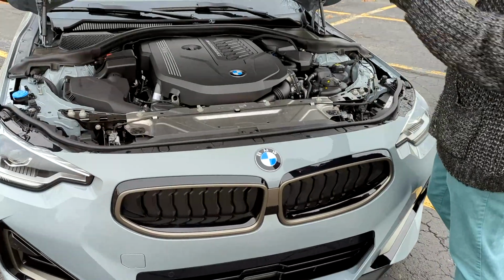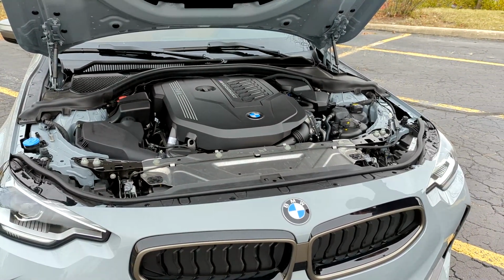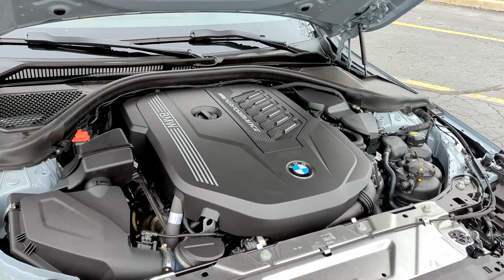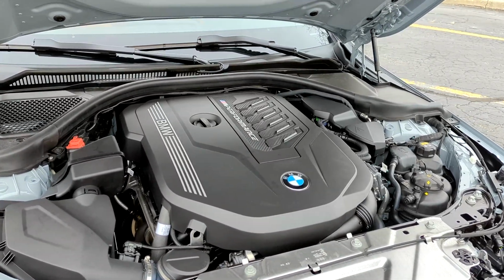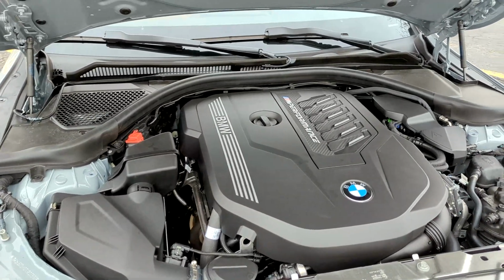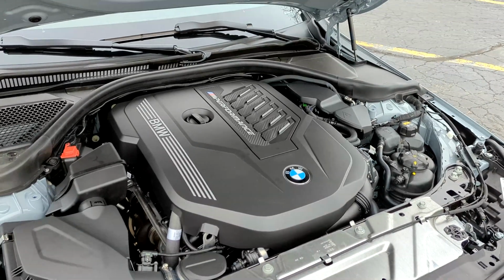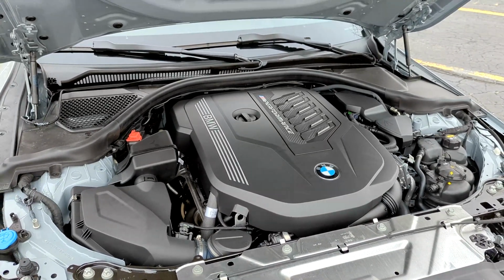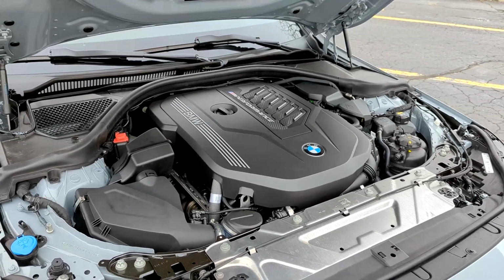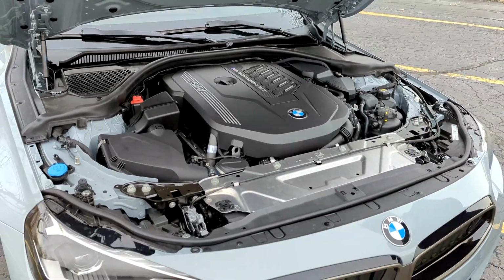So in here, we have the venerable B58 inline 6. This is an engine that's very prolific in our model range. This particular car has the M Performance tune on this engine, so it's making 382 horsepower and about 390 pound-feet. Very robust motor for a car this size. It's a single turbo inline 6, very classic BMW, kind of what you expect out of a BMW sports coupe. And it's just a wonderful power plant, sounds amazing, pulls super hard, and is really just sort of the jewel in our engine lineup.